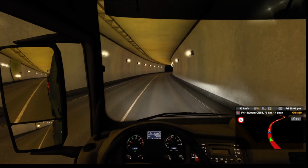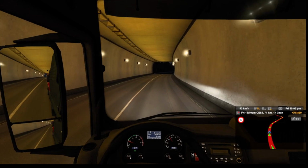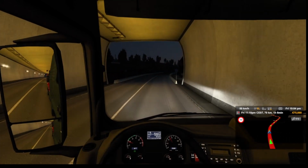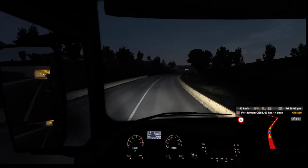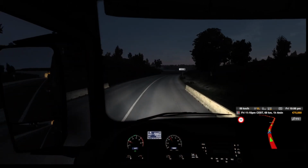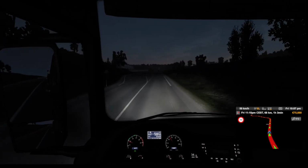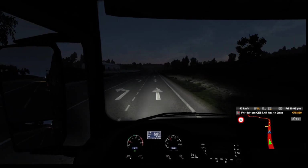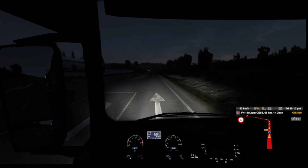Tunnel. Not as long as I was hoping it was then. Lyon. That's where we're heading. As long as it's only 60 kilometers away though.